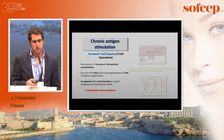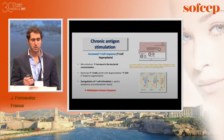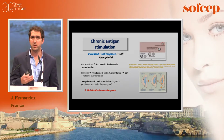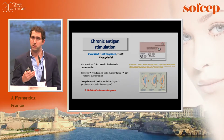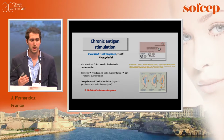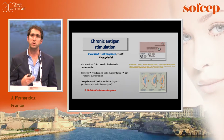There I show, with the bacteria, we can have an increase of the bacterial contamination and an increase in the T cell response, and we can have some CD4 augmentation. The CD4 are the T helpers. So with the augmentation of bacteria, we're going to have an increased T cell response, like a T cell hyperplasia with a chronic antigen stimulation.